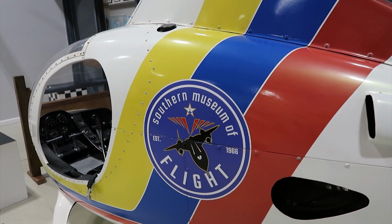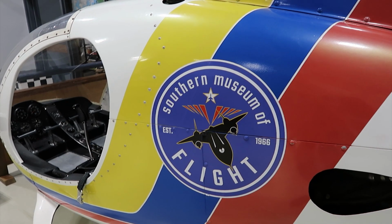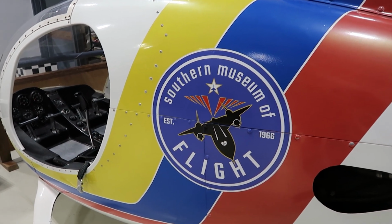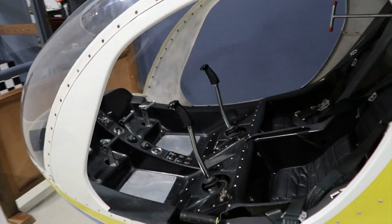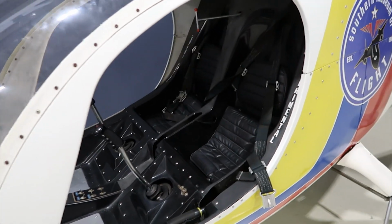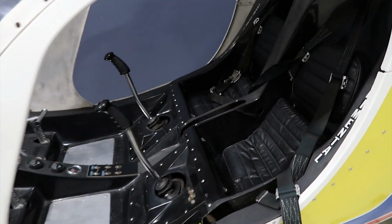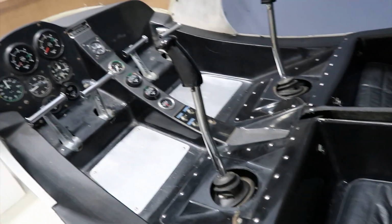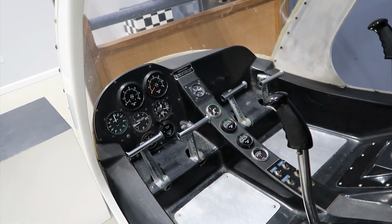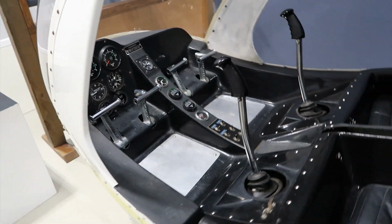That's a Rotorway Executive. It's a homemade helicopter kit that you could get, and you could fly it around your house and stuff. It sounds pretty exciting if you ask me. But look at that. Man, you sit way down and you stretch your legs out. Oh, I never flew in one like that before.